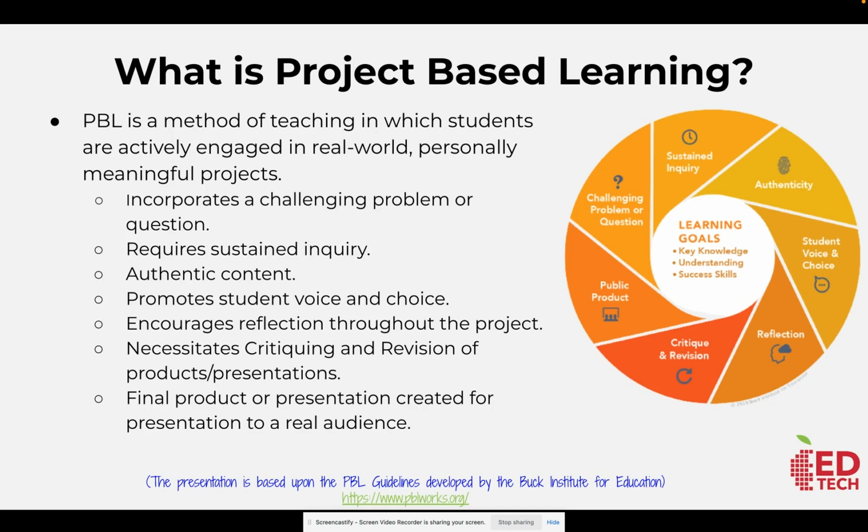PBL encourages reflection throughout the project. A project may change direction. Students may realize that what they thought they knew, in fact, is incorrect, or they need to look at it from a different angle. So students are always reflecting on what they know, what they're doing, and how they might do it better.